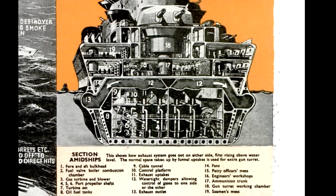The exhaust uptakes, i.e. the funnel trunking, and then watertight dampeners allowing control of gases to one side or the other. Well, that's very much closing the door after the horse has bolted. This entire exhaust system is, as we've covered, a completely terrible idea. And there's the exhaust outlets, again, showing the massive hole in the protection system that they're causing.